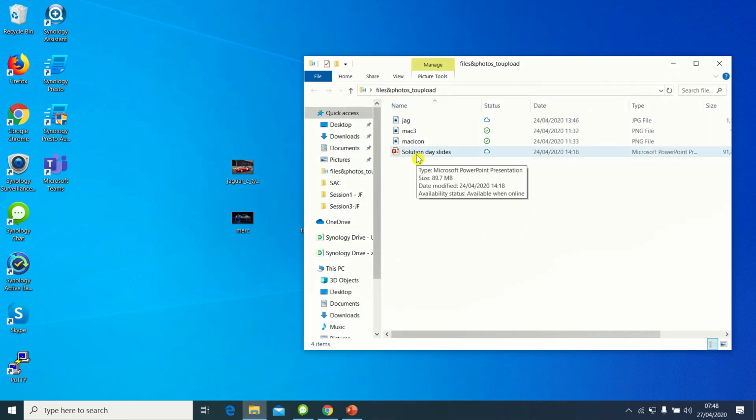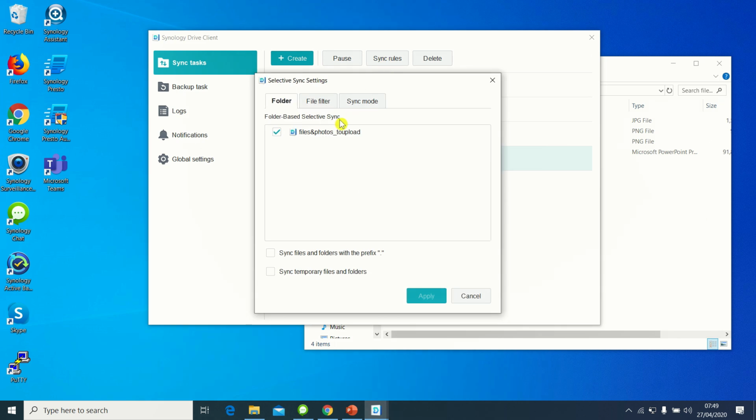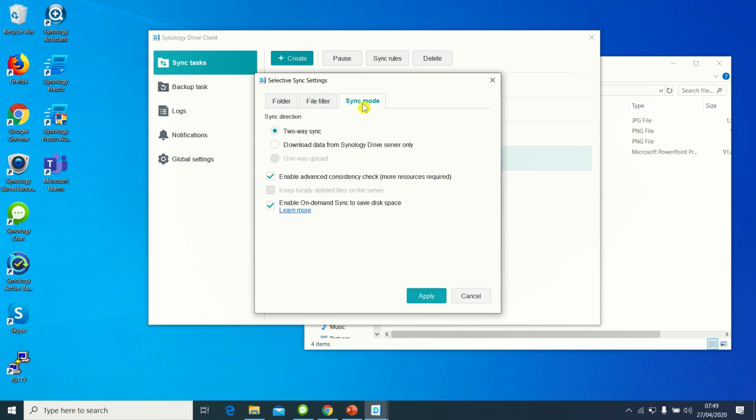First, we take a look at what's inside the folder. So you can see 3 images, a set of slides, check out the status. That's important. We'll look at it later. And also I want to show you these settings. So this is what the user has control over. You can see how many synchronization tasks are happening. You can check out the rules. So folder, file filter, maximum file size if you want to define one. Which specific extensions would you like to not see synchronized? Again, you've got complete control over that. You can customize it. And then the synchronization mode. It can be a two-way sync. It can be download only, upload only, one way. That's obviously if you don't have the on-demand sync enabled. Right. So I think this gives you a good view of what you have at the task level.